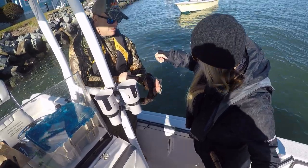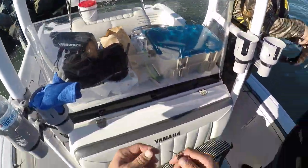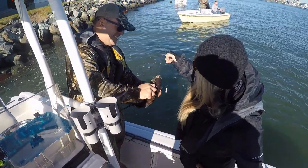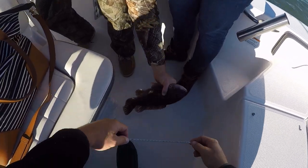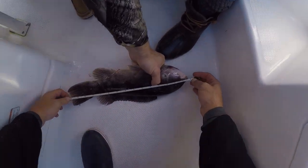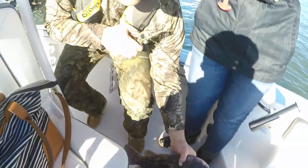Can you knock a tooth out? Yeah, I did. Bend this hook in half. I don't think it matters though. Poor little guy. All right, let's just lay him down here and see what we're looking at. He's 15. You need an inch.